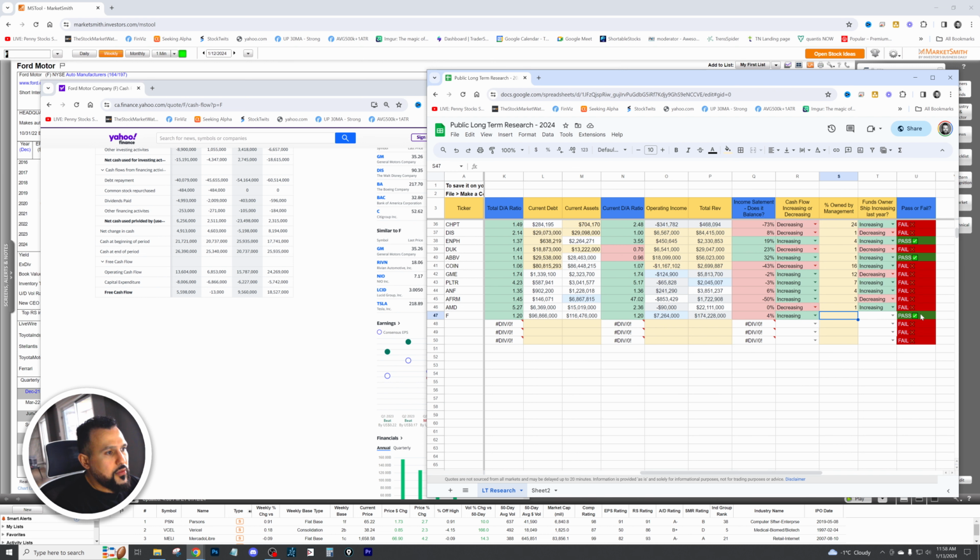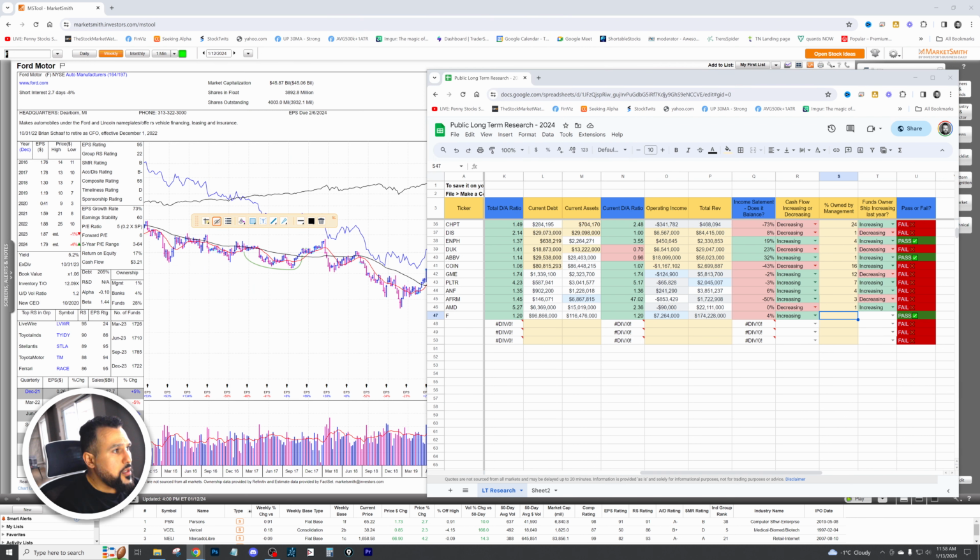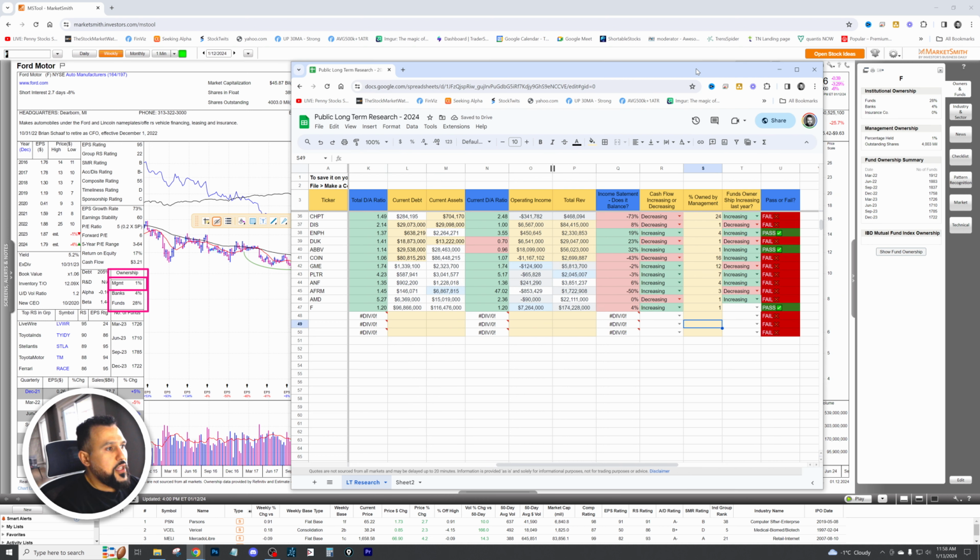Okay, so it will be interesting to see what's going to happen on the next 2 boxes here. So what we want to see is how much management owns. To do that, we're going to come here. We can see management owns 1%. Obviously, a very big cap name, so it's hard to own more than 1%. And then we're going to look at funds. Are they increasing or decreasing?